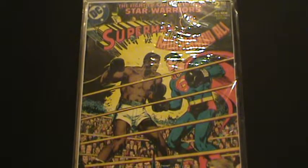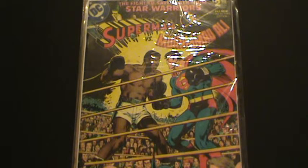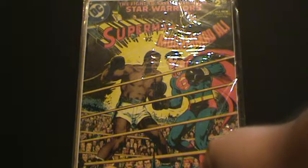And here's classic Neal Adams. This was a gift from my wife, my lovely wife, for my birthday. This is Superman vs. Muhammad Ali. Great Neal Adams cover.